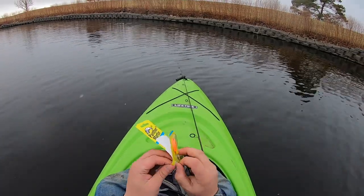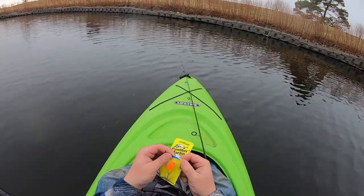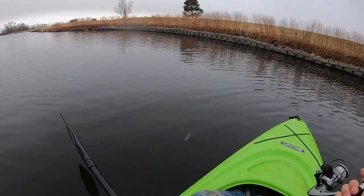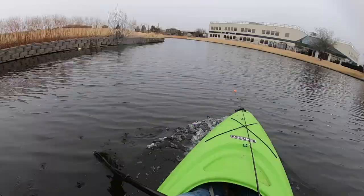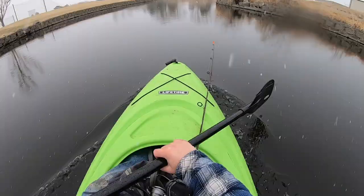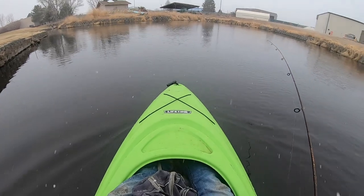I think I'm gonna go ahead and start off with the good old Panther Martin, just because I know we can knock this out easy along with this rooster tail. Panther Martin was not my first choice. I wanted to use a MEPS, but they didn't have any orange MEPS spinners. So we're working with the P Martin today. You know what? Let's just give it a first cast right here. We're gonna paddle up here to start. Here we go. This is the money spot.